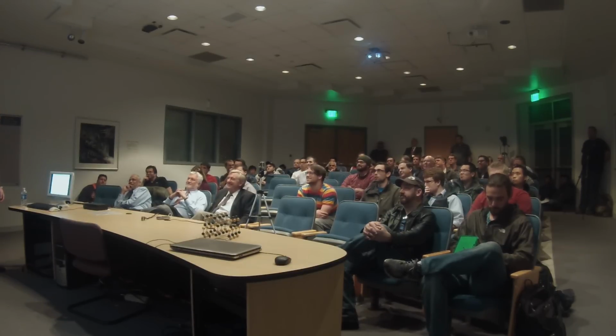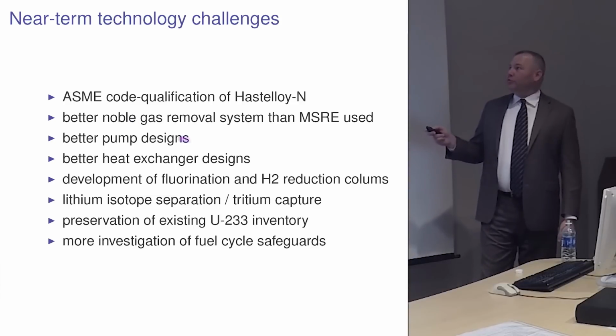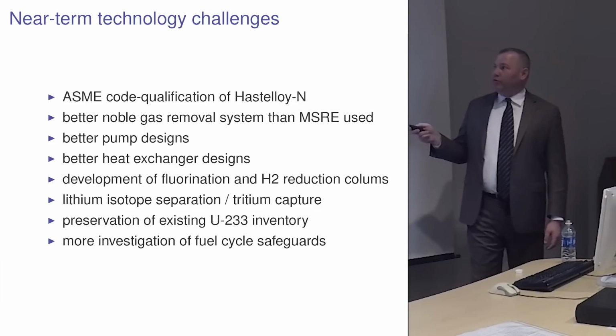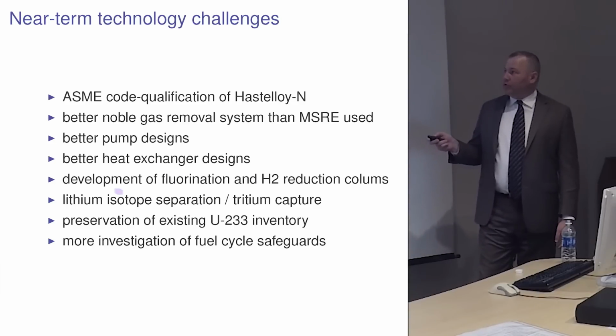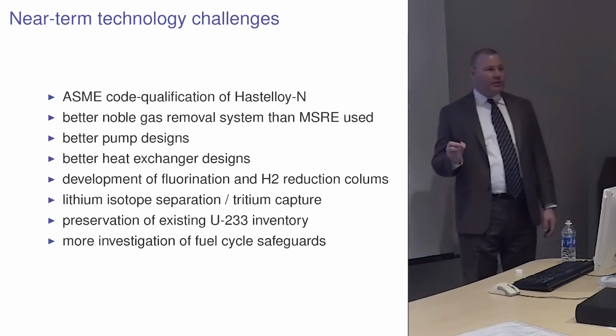Okay, good. Now I'm feeling a lot better. Several other things we need to be able to do. We need to be able to remove noble gases from the system. These are some of the fission products. We need to improve our pump designs, heat exchangers, and particularly we need to begin investigating these chemical processing systems.